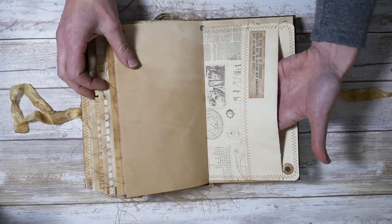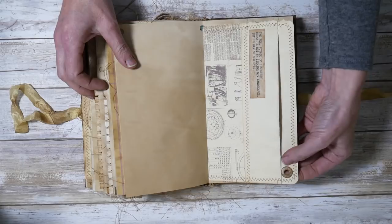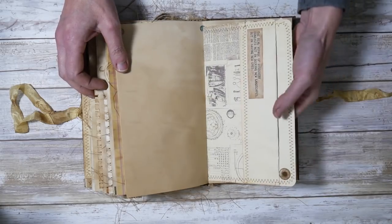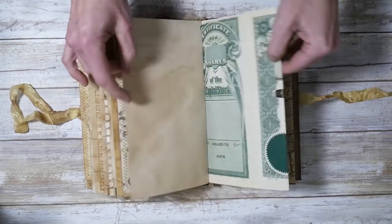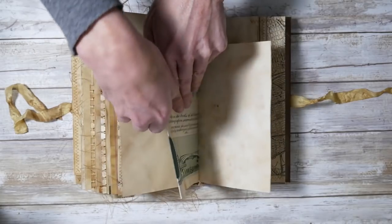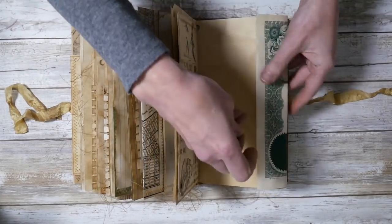A nice big pocket here with a quote and a little, I forgot to tie, I'm going to put some shipping twine on that. So there will be shipping twine there. I forgot to do that. There is the other side of that, that blank stock. So that's what it looks like.